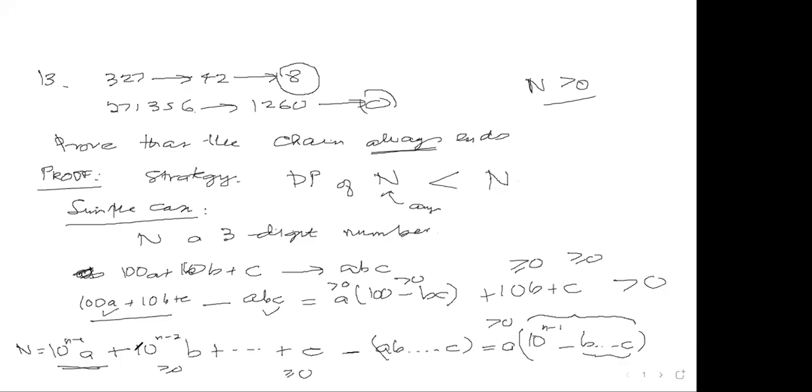We've got the original number, the digit product now is smaller than this. So how do we finish it off? So we say the digit product is always smaller than your original number. So to finish this thing off, you can say, therefore, n is greater than the digit product of n for any number.